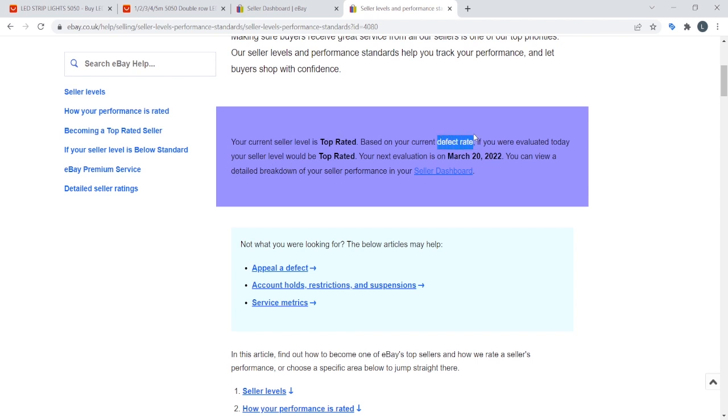Now, this could be me dispatching things late, or it could be customer complaints, or a number of things, and they have a scoring system. If they evaluate me today, I will be top rated. Granted, a lot of people can get this, and it's not that difficult. But more importantly, if you can dispatch on time and resolve things very quickly, you will stay in that particular area.